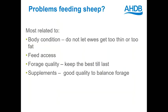So most problems feeding sheep tend to be related to body condition score. The whole aim is not to let ewes get too thin or too fat. Hence the emphasis on body condition score, trying to keep within, for a lowland ewe, between condition score 2 and 4 and not getting to the extremes ever if possible. Feed access is often a big cause for concern. Certainly if rations are restricted, then every ewe must be able to get its head into the trough at the same time.